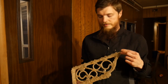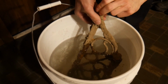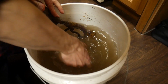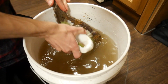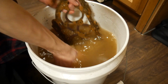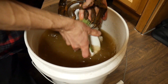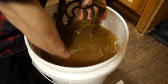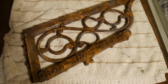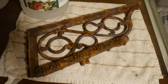So first thing we've got to do is get the mud off it. I just have a bucket of clean water, and we're going to soak it and scrub it. I'm just going to let it soak for a minute while we take a little break, and I'll come back and scrub it off. So here it is cleaned up. It's already looking a lot better, but we want to try to remove the rust, and we're going to try the vinegar method. We're going to be soaking this in vinegar overnight to see if it can loosen up that rust.